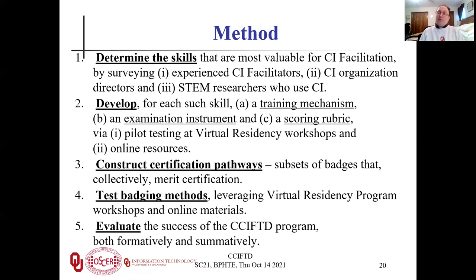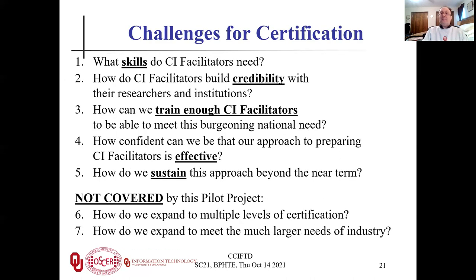Construct certification pathways, sets of badges that indicate and merit certification as a CCIF, a certified cyber infrastructure facilitator. Test those badging methods using the workshops and the online material, and then evaluate the program both formatively, as the program is progressing, to improve it as it goes, and summatively at the end, to determine how successful it was. So what are the challenges that we have for certification?